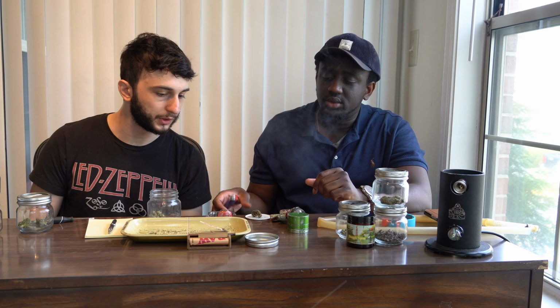Took a decent hit, probably just less than half the bowl. What do you think? It's smooth. It's really smooth. It's actually even more pleasant in its aftertaste than on the way out, even more so than it is on the way in. What was your initial taste once you inhaled? It tastes similar to how it smells. A little tiny bit earthy, spicy, piney, but not an overpowering amount of those. It's still light.